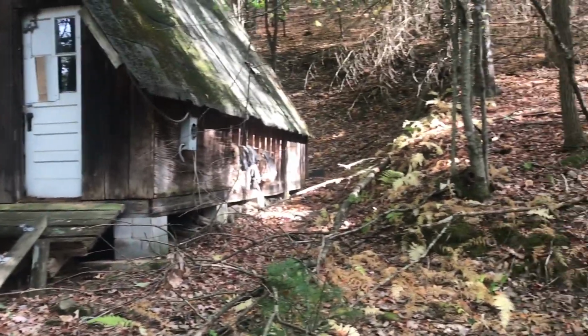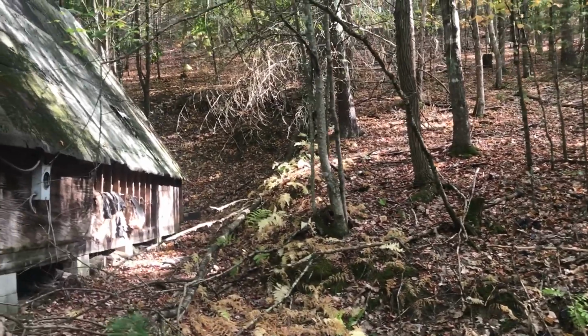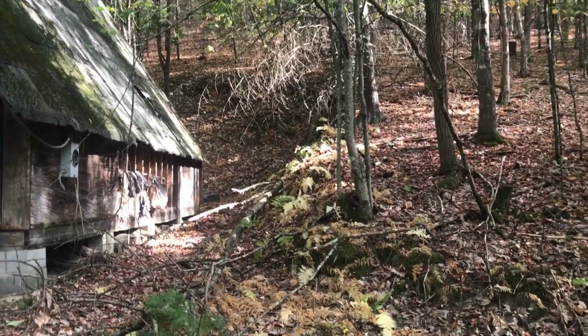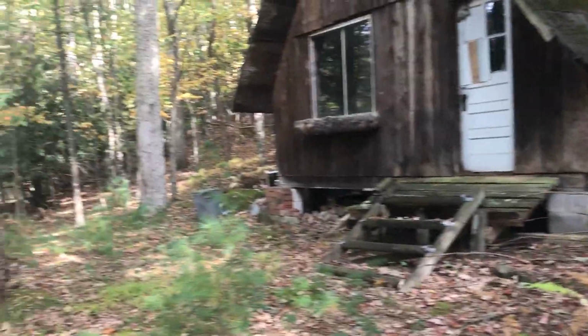The individuals I'm helping out here are looking for a permanent residence. But this 2 acres is pretty steep. We're looking at a 60 to 75% incline, probably. And 90% of this 2 acres is all on that incline.